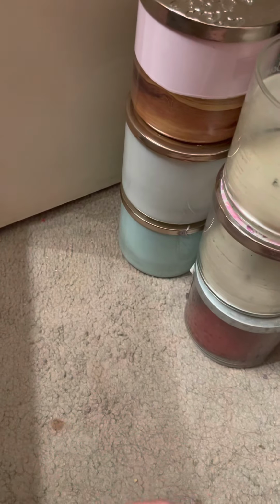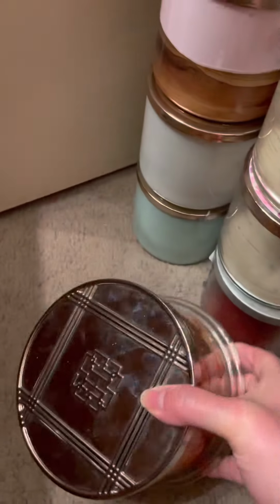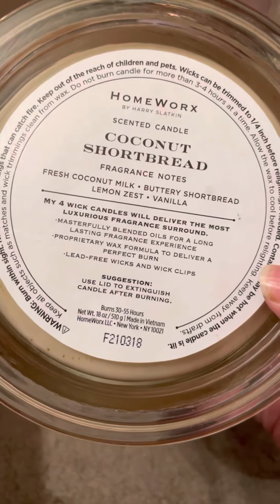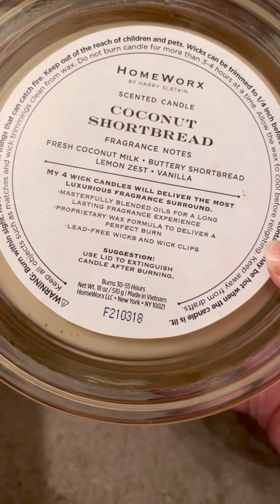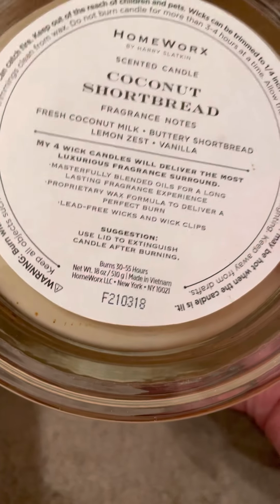Now the next one is also by Harry Slatkin, but this is their Homeworx brand. Here's the lid. And the candle is Coconut Shortbread. Now, Coconut Shortbread is on QVC. And it is fresh coconut milk, buttery shortbread, lemon zest, and vanilla. It's an 18-ounce candle made in Vietnam.